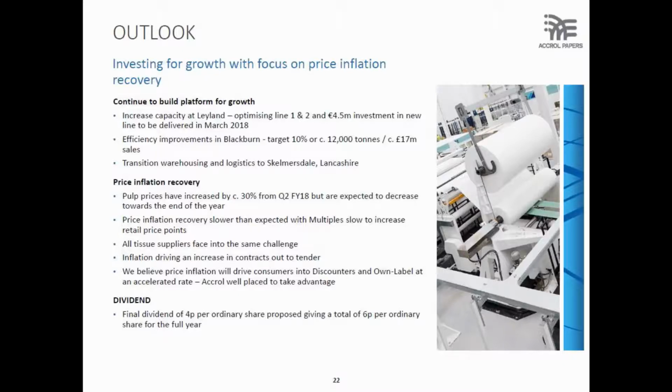One of the key areas, and I know 1 or 2 questions have been asked about this, is inflation recovery. There is no doubt that the UK markets are all facing into this. We have already started to engage with our customers, and we had a phase 1 of price increase negotiations earlier in the year. We are looking for retail prices to move, and they've started to move, because that will allow us to have a conversation about phase 2. But that's clearly part of maintaining our margin.